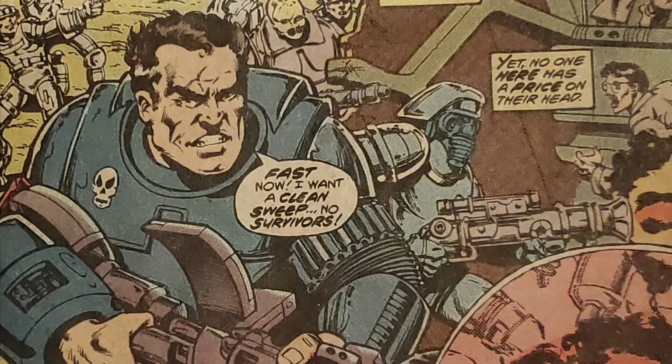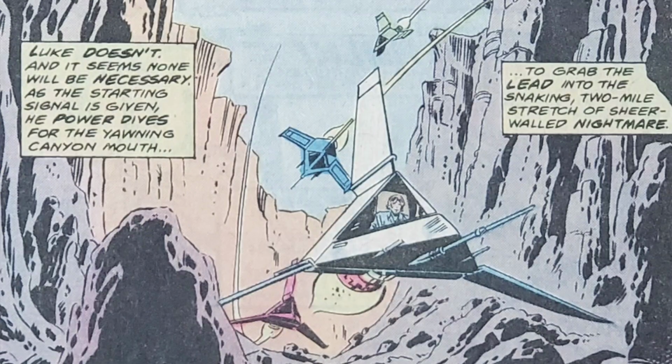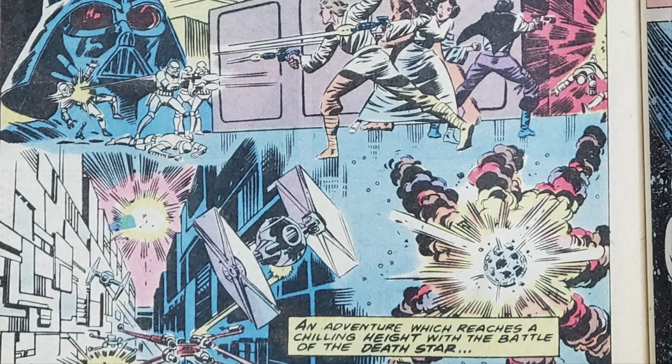The next two books are one-shot stories, with number 16 introducing readers to Valance the Hunter, with some spectacular artwork by Walt Simonson and Bob Wiacek. And number 17, we're treated to a quaint little flashback story featuring Luke Skywalker wasting time with his friends and racing T-16 skyhoppers over the desert sands of Tatooine.